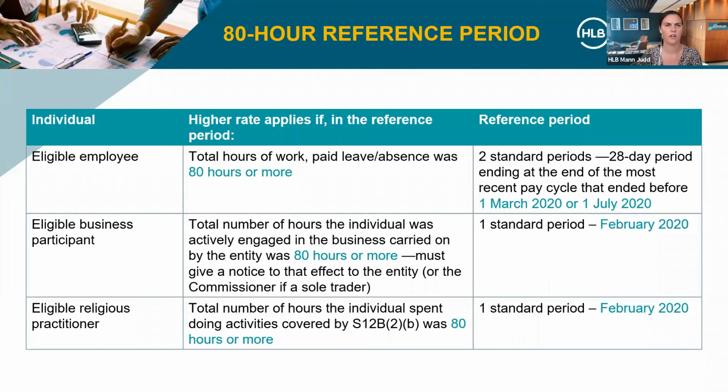Okay. Yeah, but you have to have lodged your BAS. So make sure your BASs are lodged, September. You're not going to get any money until you do that.